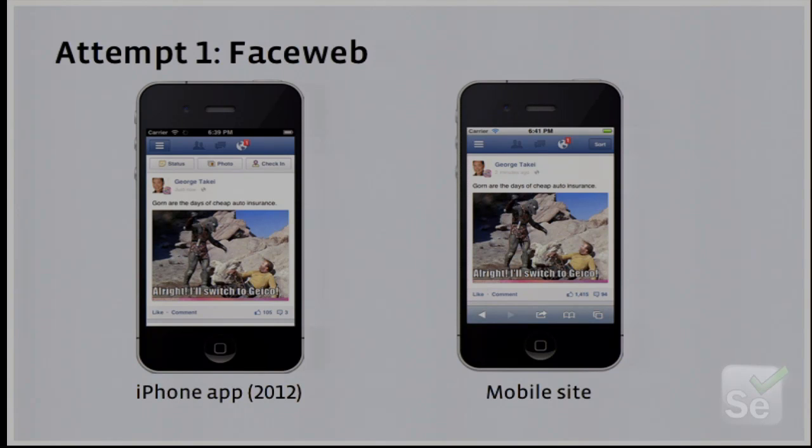So if you go way back to 2012, so it's a year ago. It's 7 years in dog years, and about a million years in Facebook years. If you had 2 iPhones and you put them side by side, one with a Facebook app and one with our mobile site, you'd be kind of struck at how similar they look. And that was no accident.